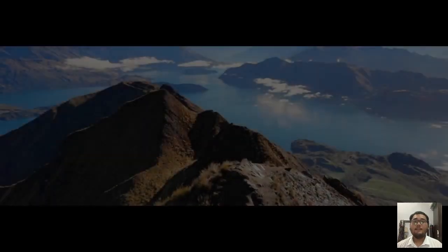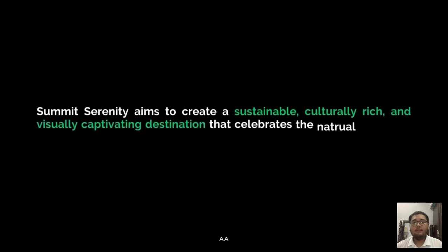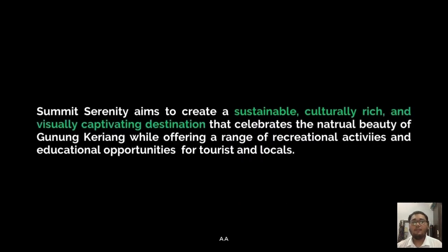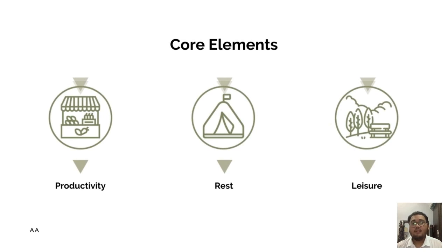My concept is Summit Serenity. Summit Serenity aims to create a sustainable, culturally rich, and visually captivating destination that celebrates the natural beauty of Gunung Keryang while offering a range of recreational activities and educational opportunities for tourists and locals. The core elements consist of productivity, rest, and leisure.